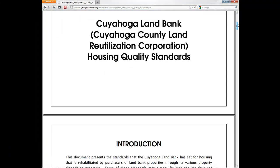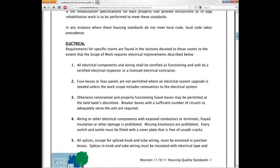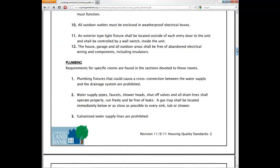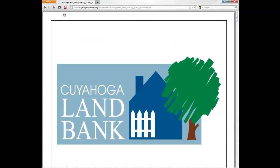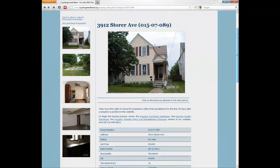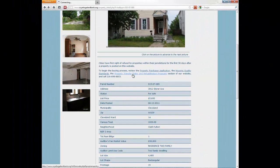Now I'm going to click on our Housing Quality Standards page that, again, we referenced earlier, which is a minimum set of expectations for renovation. Again, we can't anticipate everything, but this really sets out a set of expectations for the electrical, heating, plumbing that you need to abide by, and so you have this available to read on the website. Back to the property profile page.